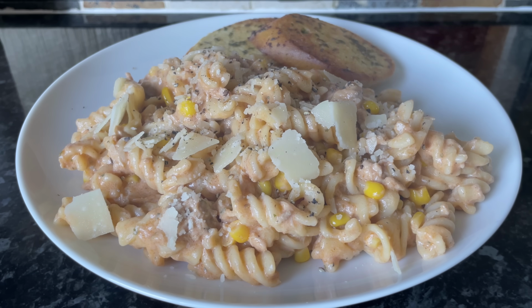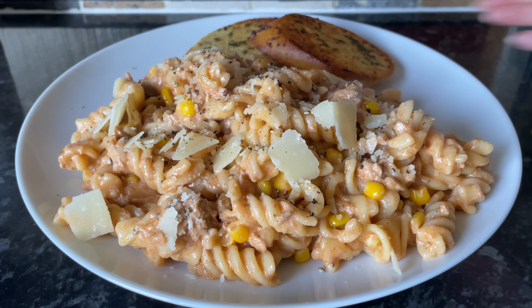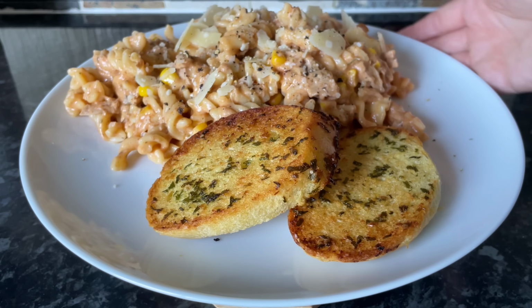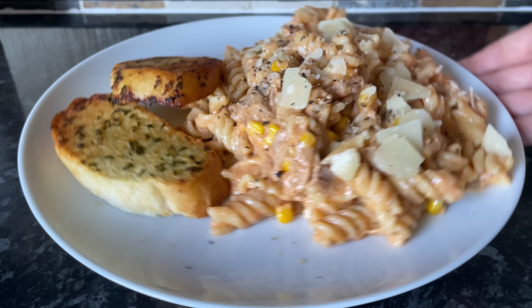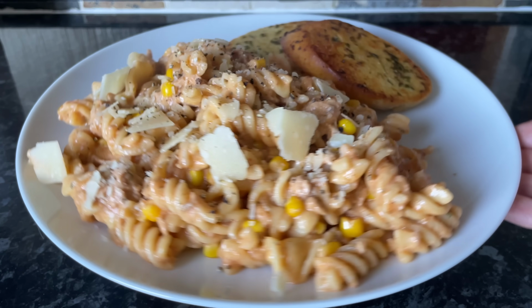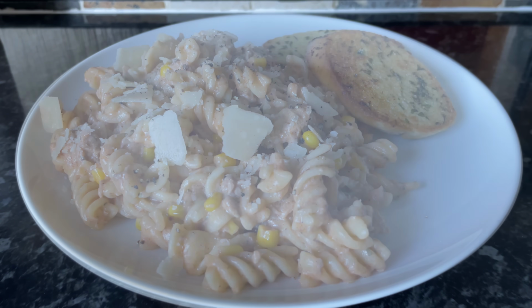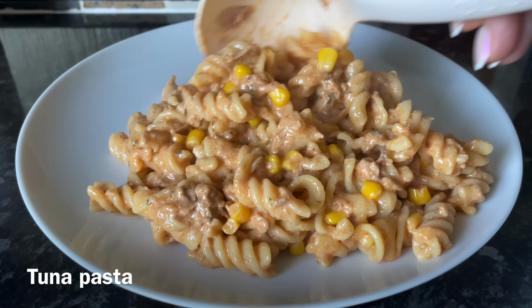And then moving on to Friday, we had tuna pasta. I do two different tuna pastas. One gets done in the oven like a tuna pasta bake. This one doesn't get done in the oven. I don't know why. It's just a seasoning sachet I buy. One of them tells you to put it into the oven and the other one doesn't.